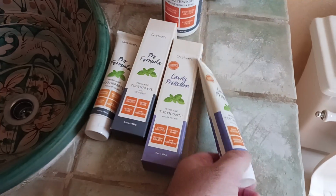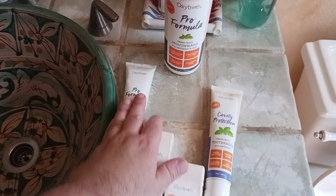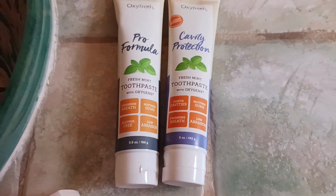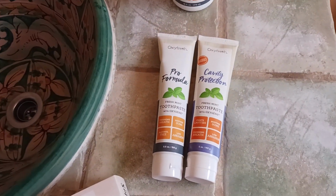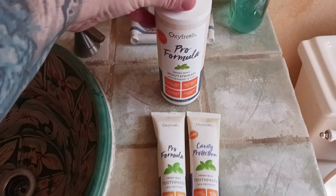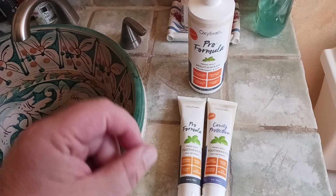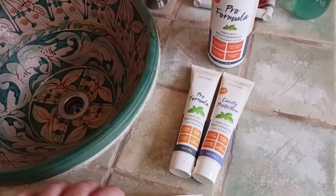The taste is identical. I couldn't really tell any difference in the taste between the two products. Let me get these boxes out of the way for a second. In terms of the taste of the actual toothpaste, it's very much like they described: fresh mint, a sweet spearmint, pleasant kind of mint taste. And as mentioned before, the mouthwash tastes pretty much like this, except you're getting a little more of that peppermint vibe, a little more of the menthol action, the cooling effect of the menthol.